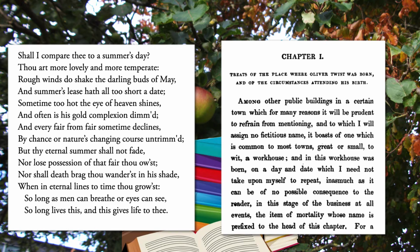That's the first point, which we will be looking at in a moment. Later on, we'll be looking at the second point, and that is there is no sense of a rhyme in the prose, but in this piece of poetry, day, temperate, may, date, shines, dimmed, declines, untrimmed, there is a definite rhyming pattern, and we'll be looking at that in a few moments. First of all, then, the rhythm.